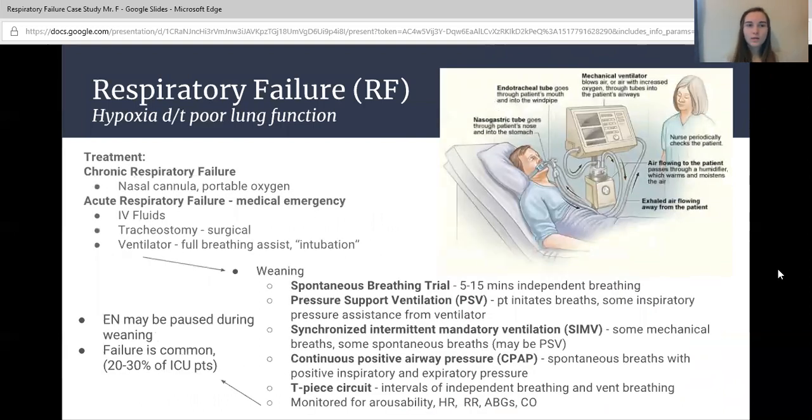It's usually treated, if it's chronic, through a nasal cannula that they'll take home, to have that portable oxygen. If it's acute respiratory failure, it's a medical emergency, so they are going to get something on that person that allows them to breathe in an emergency, and that might be a tracheostomy, which is more surgical, or intubation, which seems to be at my facility more often. They're going to ventilate them, which means they are most likely also going to sedate them, because it's a little disconcerting to be awake to have that put in. And also that patient might require muscle relaxants because the ventilator is going to breathe for them. It's going to initiate the breaths. It's going to control the volume. It's like a surrogate lung. And that patient might also get IV fluids.